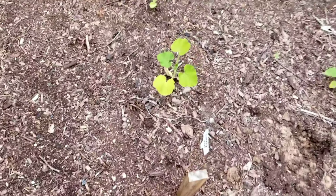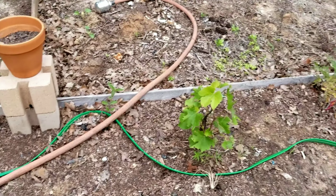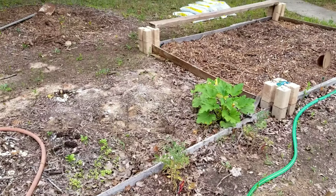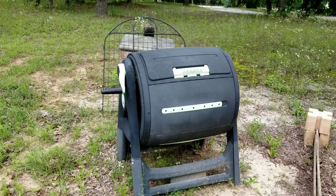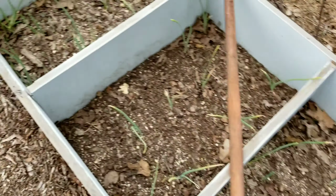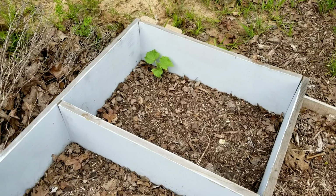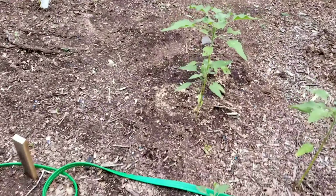We got pumpkins here. Grapes, tomatoes, some kind of, I think those are cucumbers. This is a compost bin. This is my new compost bin. And then over here, here we have more acorn squash and pumpkins. And then over here, of course, my onion beds. And then I think I dropped a zucchini or cucumber seed in there. But yeah, this is just glorious.